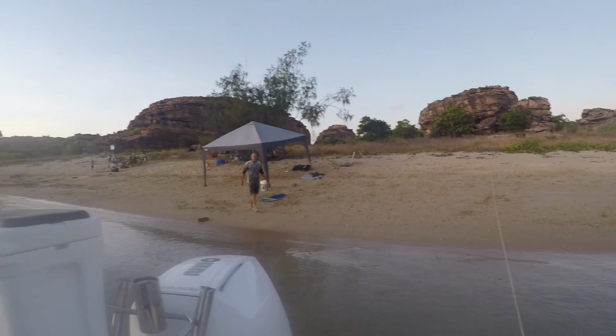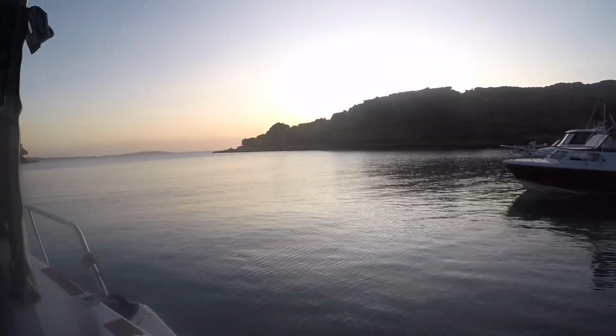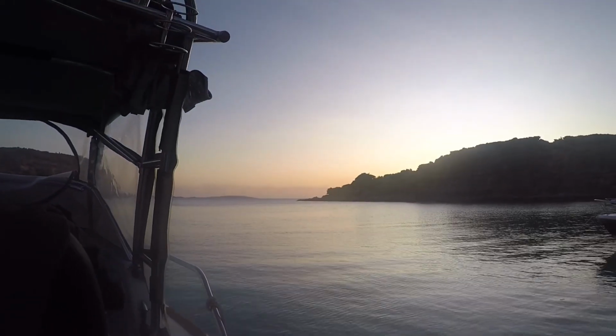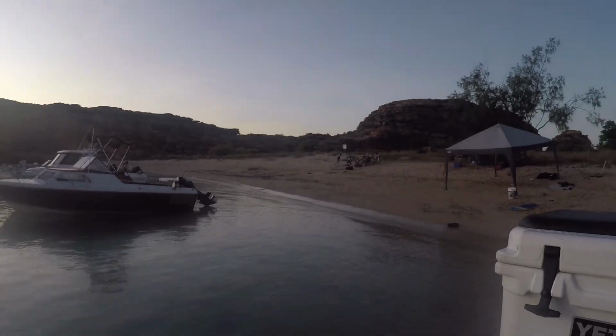Campfire's underway and thrusty cook up, Rats Cove, bit of a sunset and happy days. That ends pretty well the day we've had here at Rats Cove.